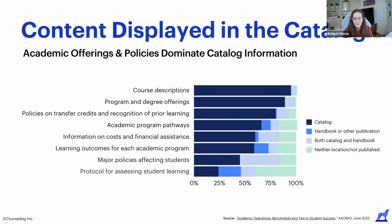We know that this is true from other studies as well. ACRO actually recently published a survey on the state of academic operations in higher ed, and the catalog was one of the areas that they examined. In a survey of over 220 institutions, they asked what was included in the college or university catalog. And of course, you'll see many of the items that you'd expect, such as course descriptions and degree offerings, at the top of the list here.